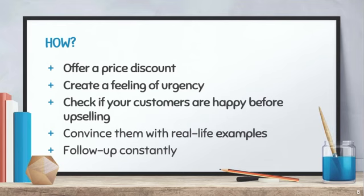So check if your customers are happy before upselling. Do not just upsell. You try to make sure that they are happy with what they are buying. Then convince them with real life examples. Meaning, you are just being sincere because it's true, it's really happening. Do not fabricate ideas, and you have to follow up constantly.